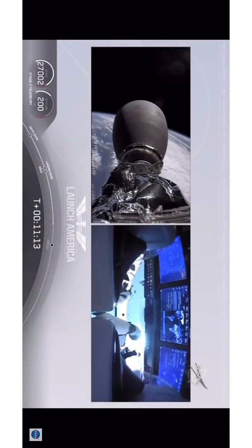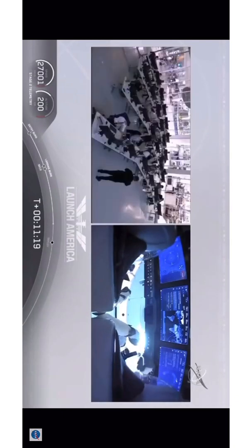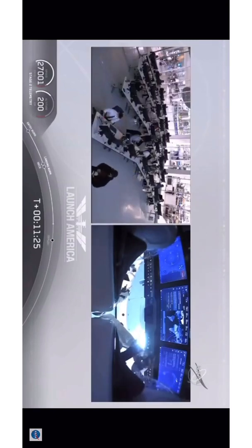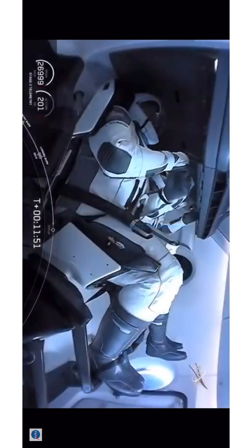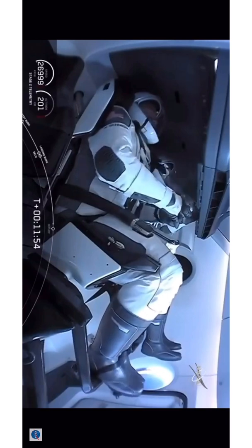Such cool views. I cannot get over this view that we are seeing right now. Bob and Doug on the right screen, inside of Crew Dragon, out in space. Yeah, already 200 kilometers over planet Earth, or a little over 124 miles, traveling in excess of 27,000 kilometers per hour, or about 16,000 miles per hour. So again, we're just standing by. That separation event should be coming up shortly. Then they'll begin a series of checks on the Draco thrusters that are going to be used to maneuver and power Dragon on its flight to the International Space Station.